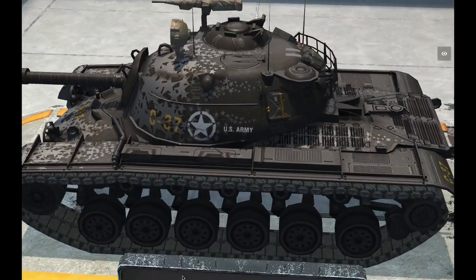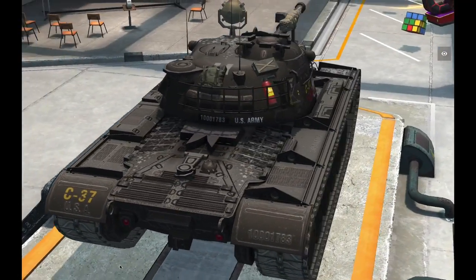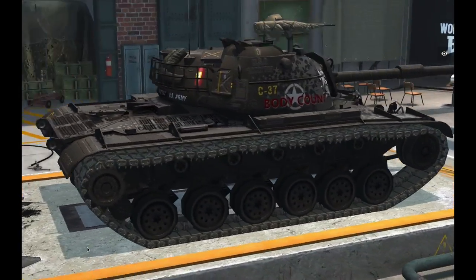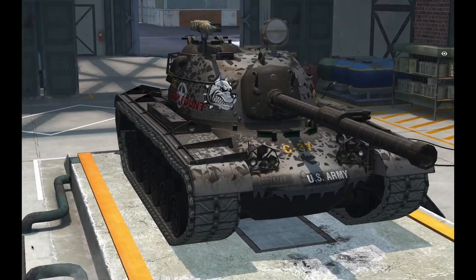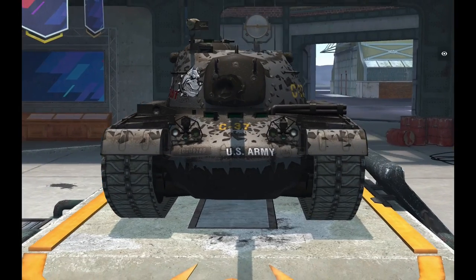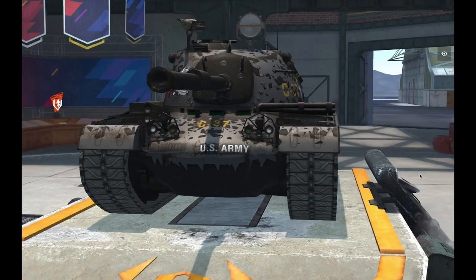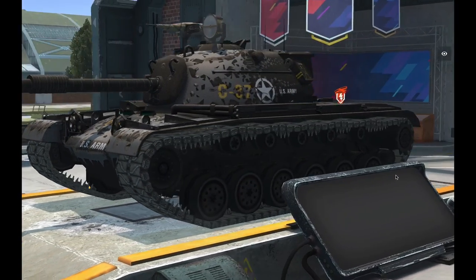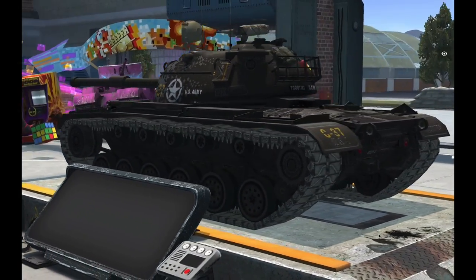The US themselves lost approximately 123 M48s, although the US categorizes a loss as a tank that is non-repairable. But effectively, they lost 123 during the Vietnam War. Maybe not to combat, but they lost them. That brought the total loss of the M48s, considering the South Vietnamese versions, at around 500.